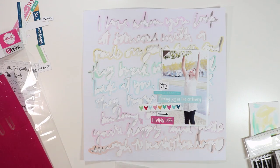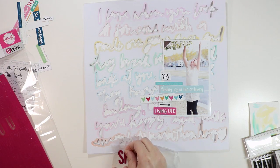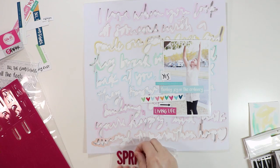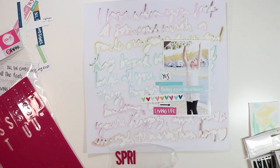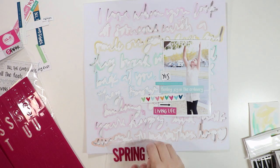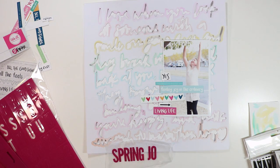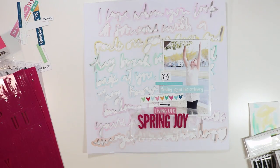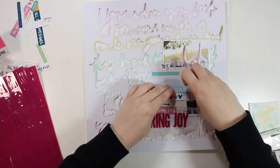So I usually start my layouts and then get to the title pretty quickly, and that's what I'm doing here. I found these letter stickers from We Are Memory Keepers, and they're kind of a plastic letter. You can see off to the left that it comes with the inside and the outside of the letter. And I'm just spelling out the word spring joy because that's exactly what this is. My daughter experiencing some joy of springtime.